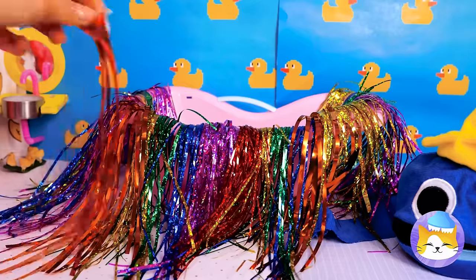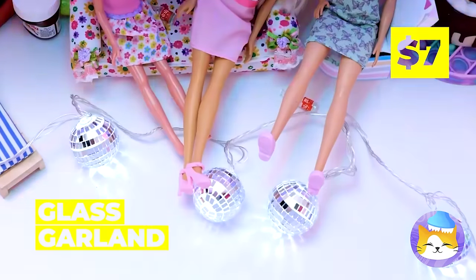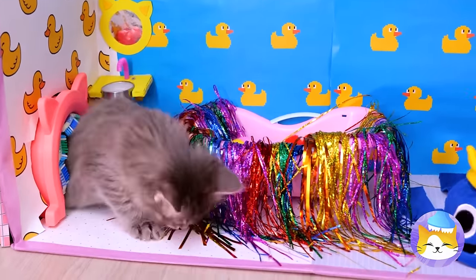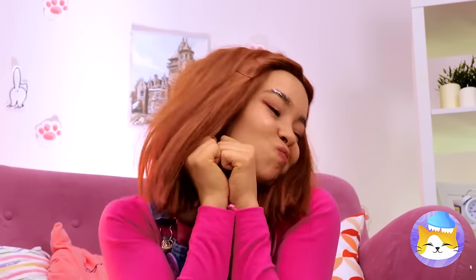This tub could use some tinsel and pom-poms. After all, cats don't really do water. What the? I don't think your dolls will miss this garland. Time to see if our kitten likes his new water closet. Probably should powder his nose while we're here.